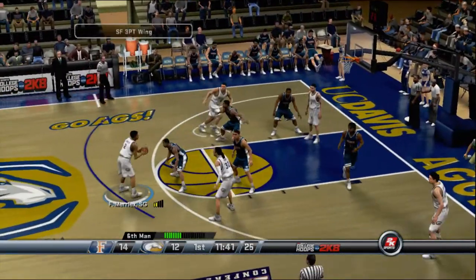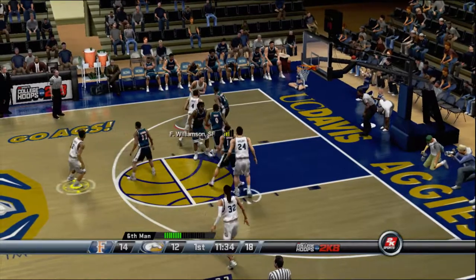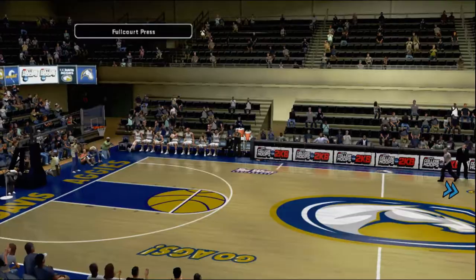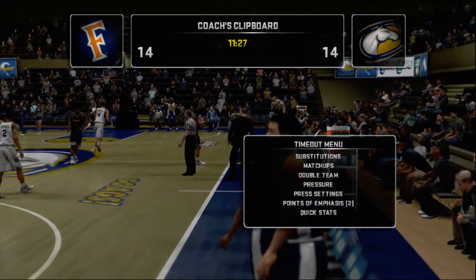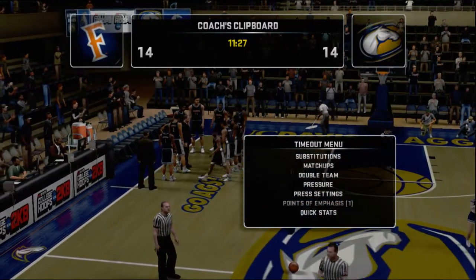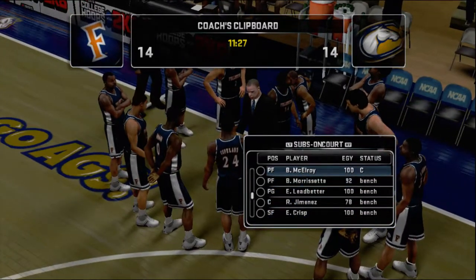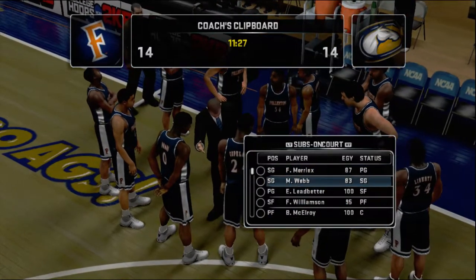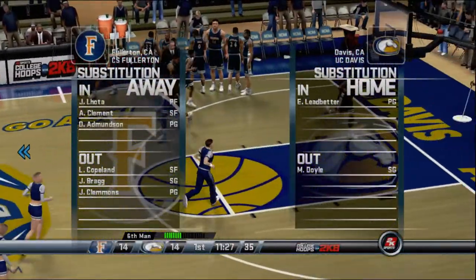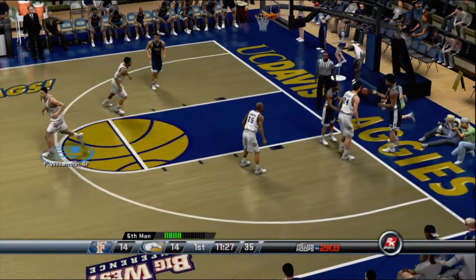To the elbow. Passes to the top of the key. Doyle. Dumps it off. Williamson backs down. Gets the push shot to fall. Ferdinand's good down there. Take its first time out on the floor. Some chemistry issues after those substitutions, because that gives them a pretty inexperienced lineup out there.